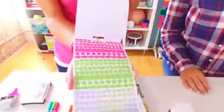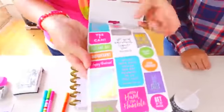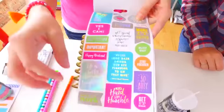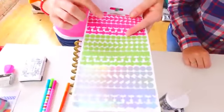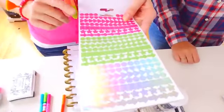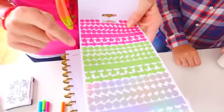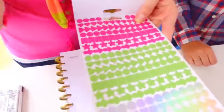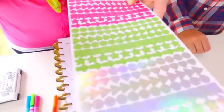I love the stickers. These ones have rainbow foil accents on them, and you can see it has neon colors in here. I love using these ones for birthdays coming up. I'll use a little icon in here. There are little banners in here. If there's a birthday coming up or a special event, I use these.